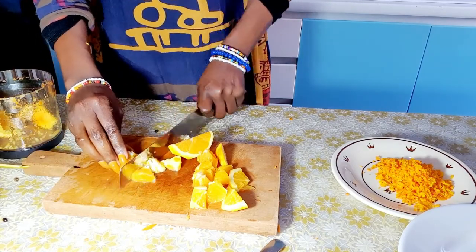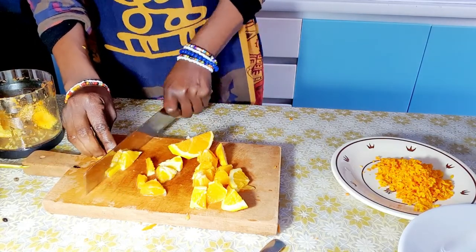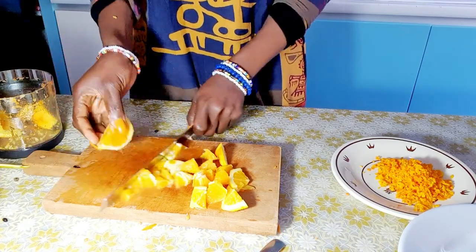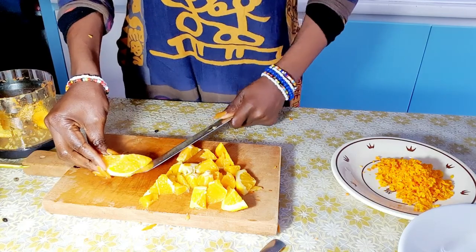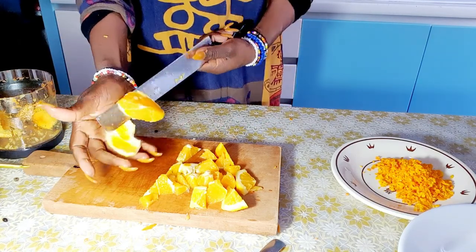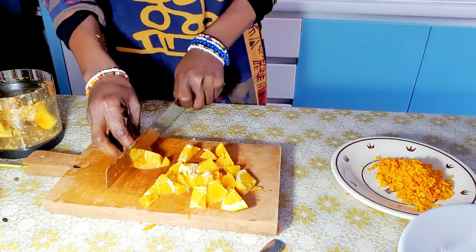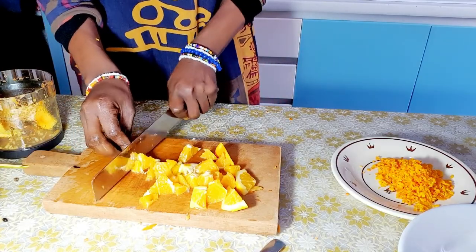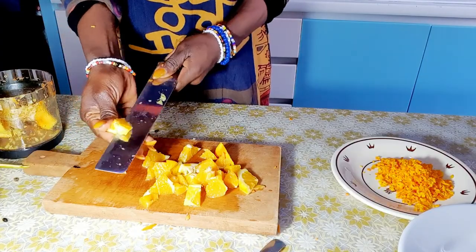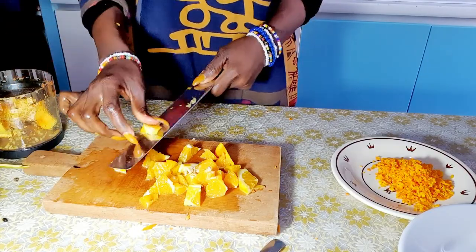If you want your skin to look shiny and beautiful, and you have acne, because me too, I'm suffering from acne on my face. My children, they are suffering from acne on their face too. So using this method is good. It will help them to dry it up and make their face look smooth.